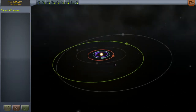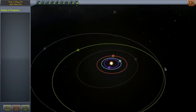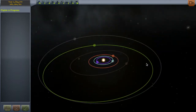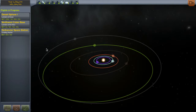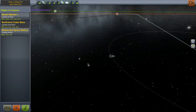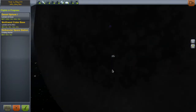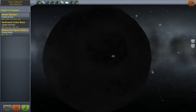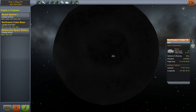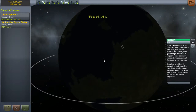We are looking at the Kerbal solar system from within the tracking station of Kerbal Space Center, and the reason that we are here is that I wanted to show you a few things. We have a couple of things out here that are noteworthy. One is this northwest crater base, which is actually abandoned. It was a crash-landed lunar landing attempt, but you can see there are no Kerbins in it, and I just forgot to mark it as debris before I left it. So I think we're going to go ahead and just explode it so that it is no longer on our list.